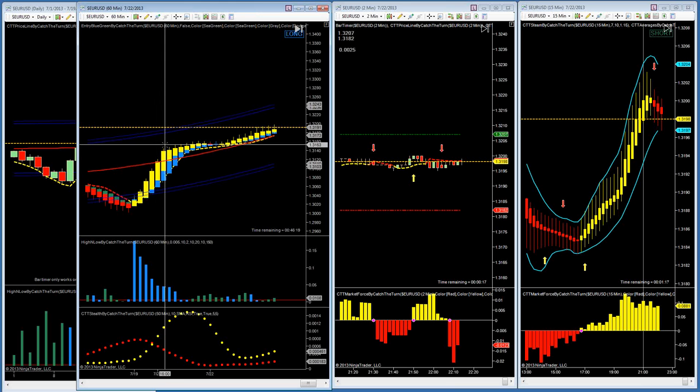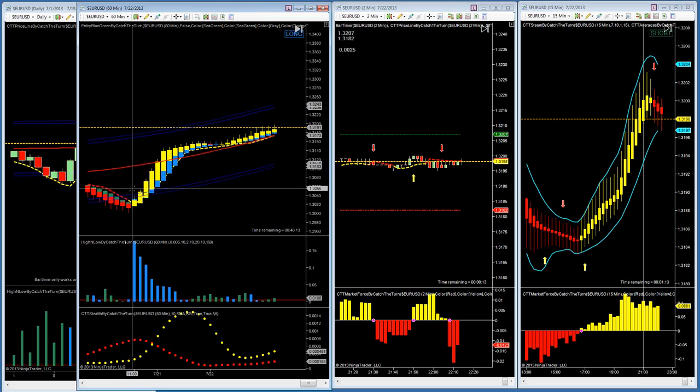So if you stayed and followed Cobra and you do not deviate, you do not get scared no matter what happens, you stay on and you hold on to this trade, you'll be making some serious money. So this is what this is designed for.